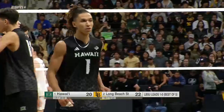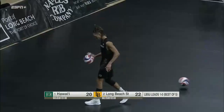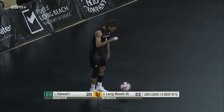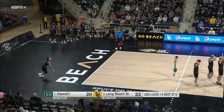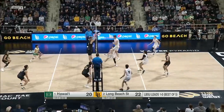That's a good sign for Hawaii. Galloway making some big swings, getting a good block there. Still a slight limp in that walk, that ankle. I'm sure he's feeling it. He's trying to not think about it right now. Rainbow Warriors trying to close in on this set 2.